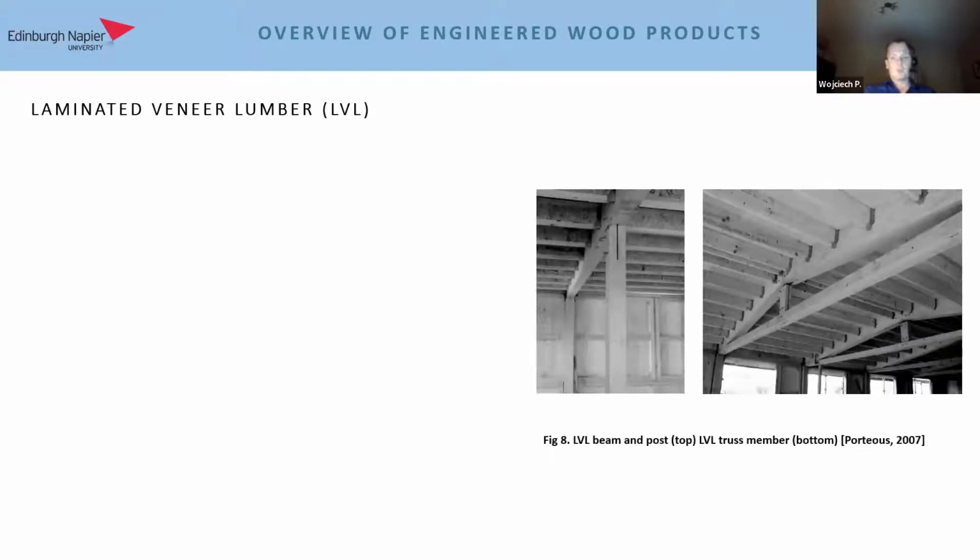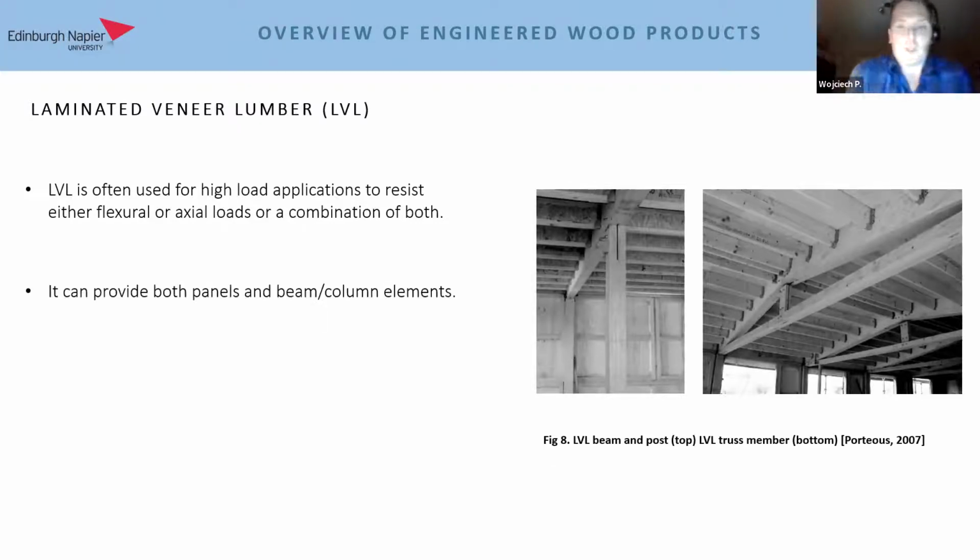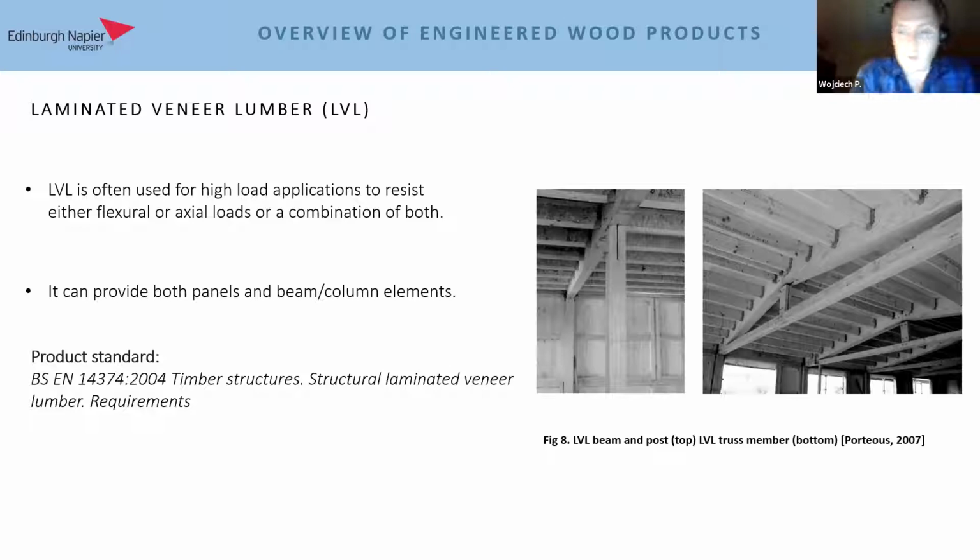In terms of applications, LVL is used mostly where a structural member of higher strength is required. So this is for heavily load-bearing structures, such as you see here the truss with the large spans. This is where the high stress occurs and higher load-bearing is required. It can be used as panels, beams, and columns. And for reference, there is the standard BS EN 14374 that outlines the requirements of laminated veneer lumber.